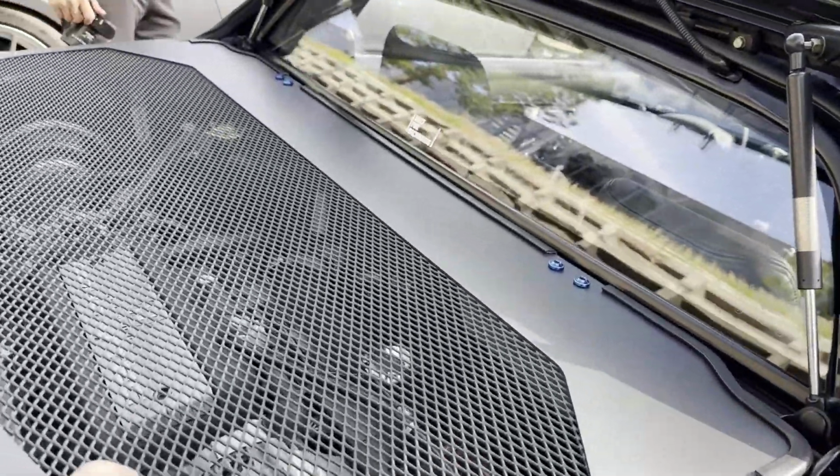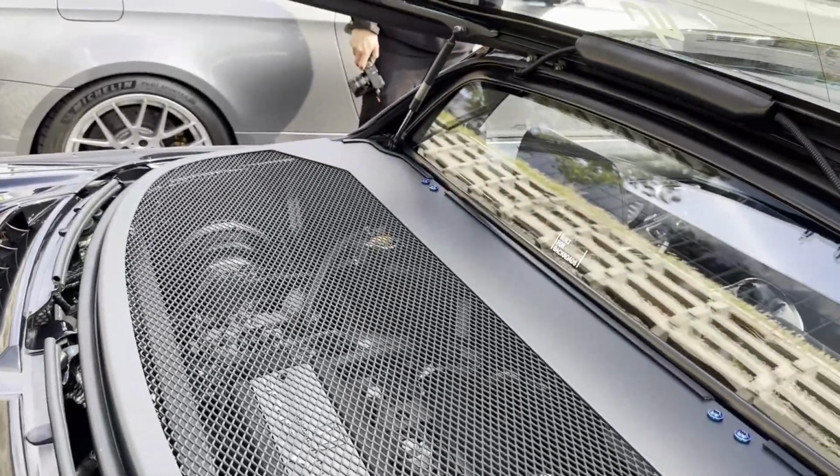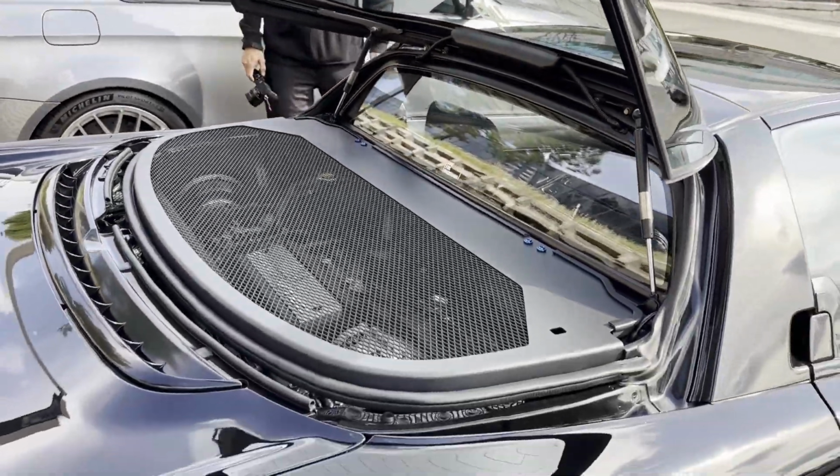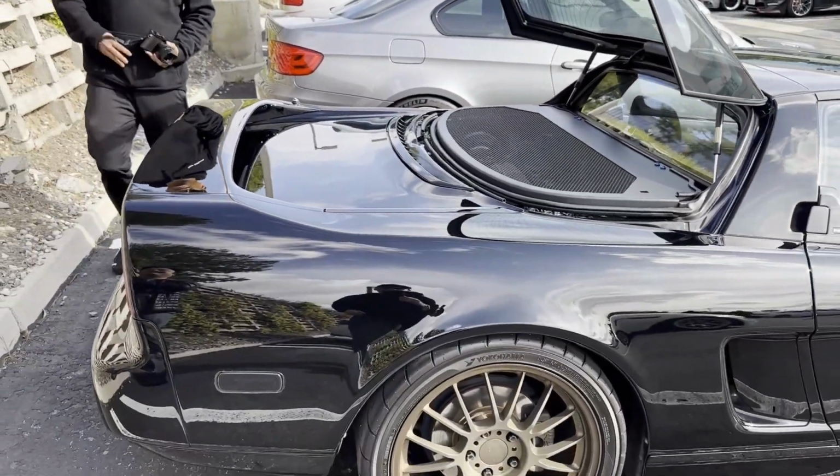Hey man, how's it going? Carbon strut tower bar. Nice. Cool. Any issues? Are you with the R34? Yeah. Andy? Yeah.